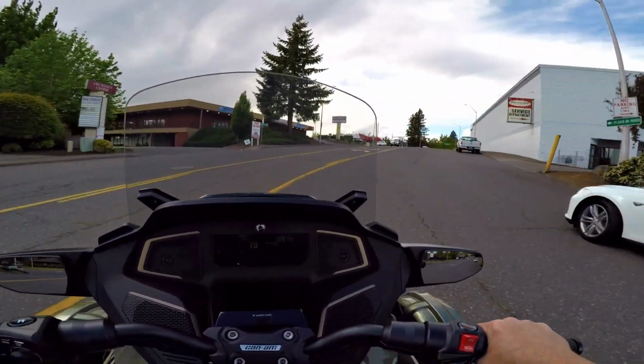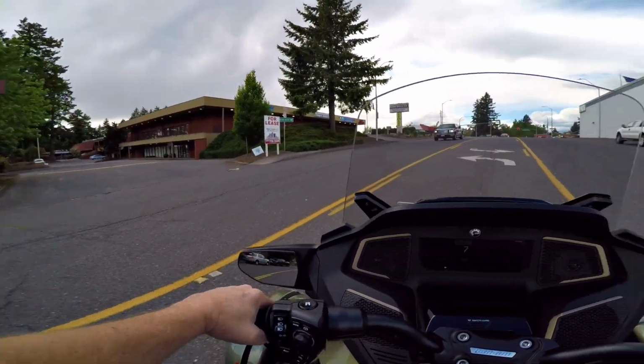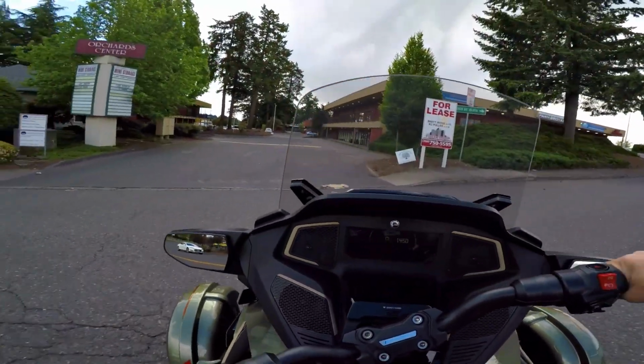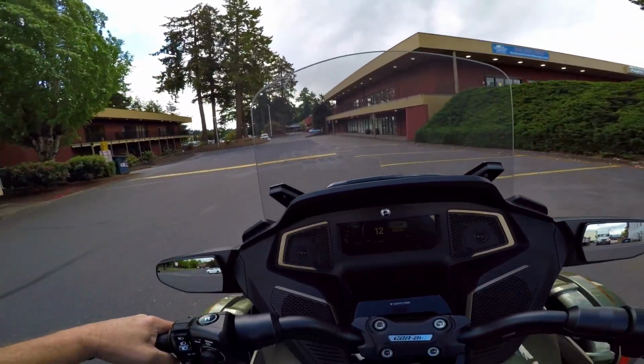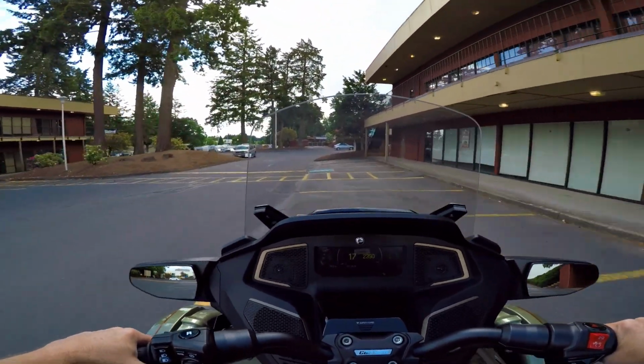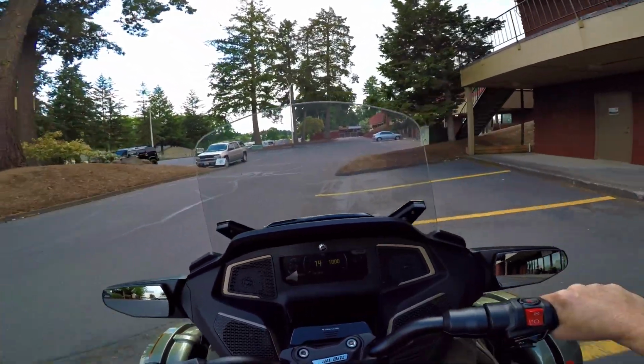So what's this Tesla doing here? The batteries ran out, and they're trying to figure out how to turn it back on. I stopped because I don't hear any engine sound. Something's wrong.